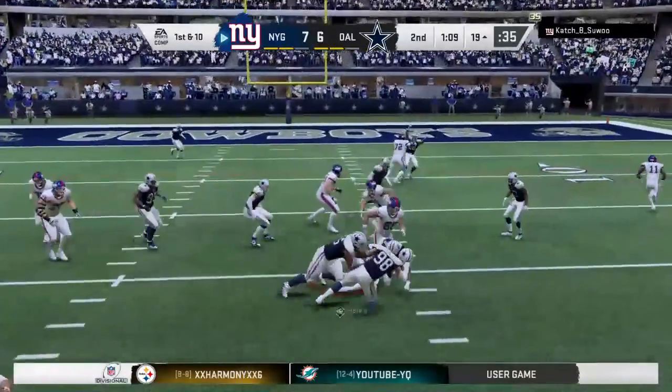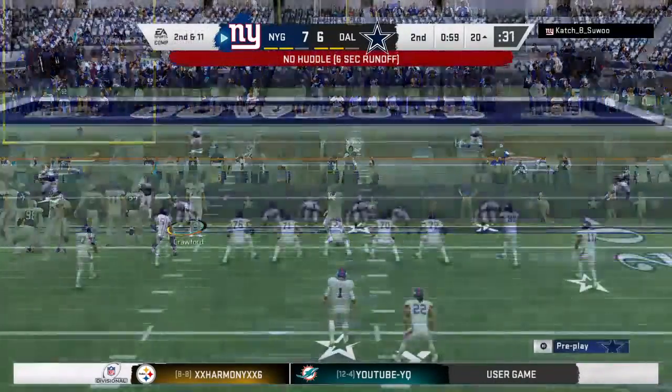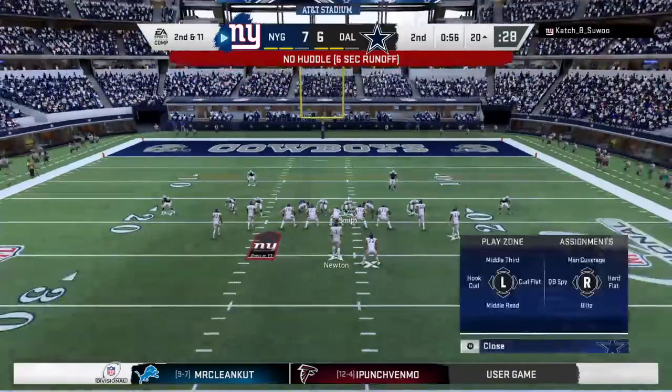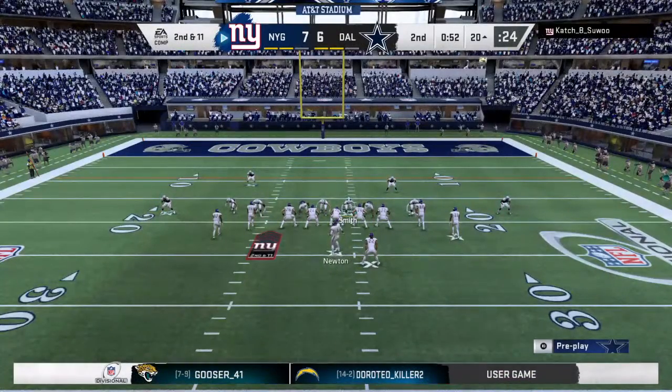A shotgun handoff to Henry. And that'll hurt the average a bit as this time they're able to get him behind the line. The defense showing some anger after giving up the big play. This time they'll lose 1 or 2.